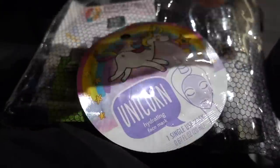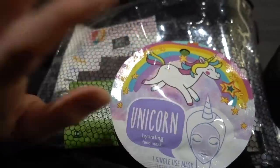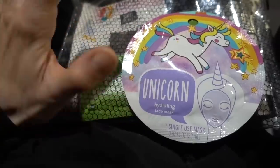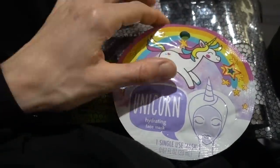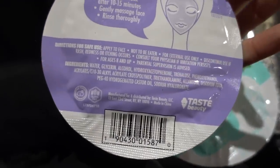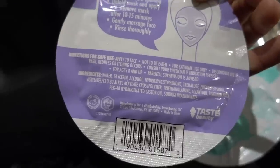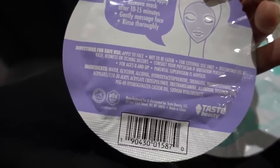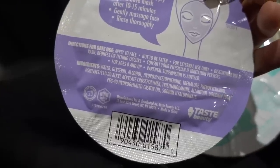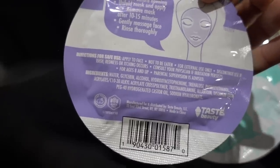And this is what I wanted to share with you guys. I brought these sheet masks. I've never done them before, but I like to do a fragrance-free hydrating sheet mask on the plane to help slow down transepidermal water loss. These are by the company Taste Beauty, and they don't have anything in them that is irritating. They're fragrance-free. The only thing in here that could be a problem is castor oil if you are allergic to it. So this is just a nice hydrating sheet mask.